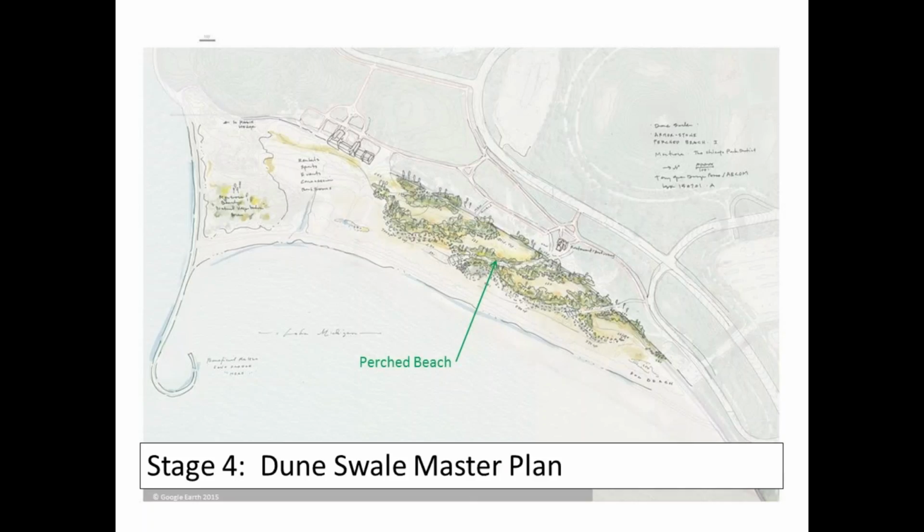As we expand this out, we'll see when we have to put some type of armor on the edge of that perch beach. And we know these perch beaches, if they're well vegetated, don't erode quickly if you're far enough back. So we'll have a chance to react and not react too quickly by putting hardscape out there. But we think at some point we're going to have some armoring on this edge to keep that beach in place.